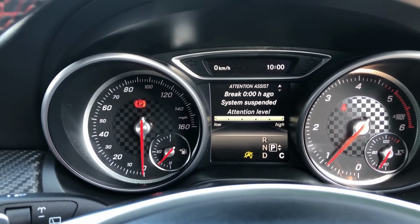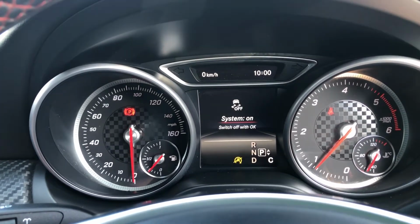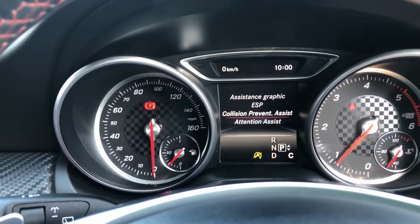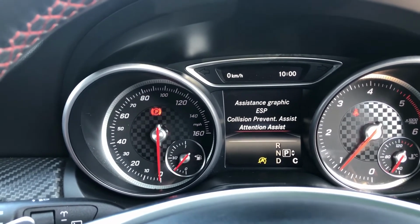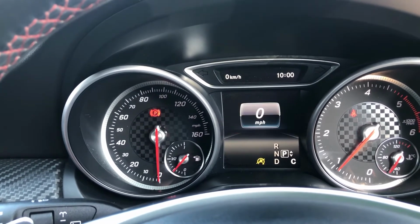And of course attention assist, which measures how long you've been driving and will recommend when to take a rest. You've also got electronic stability or traction control, which limits of course your traction, so you can have a bit more slidey fun if you wish. Collision prevention, you've got that on there. You've also got attention assist, which we've just mentioned, but you can change the sensitivity.